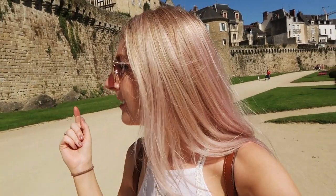It's so beautiful. There's loads of old, what would you call that? This is a rampart. But loads of old beautiful buildings. We're currently in the gardens, which are very French style, very beautiful. And there's some lovely little restaurants and cafes. So we're just wandering around, taking in the scenery, taking in some inspiration.